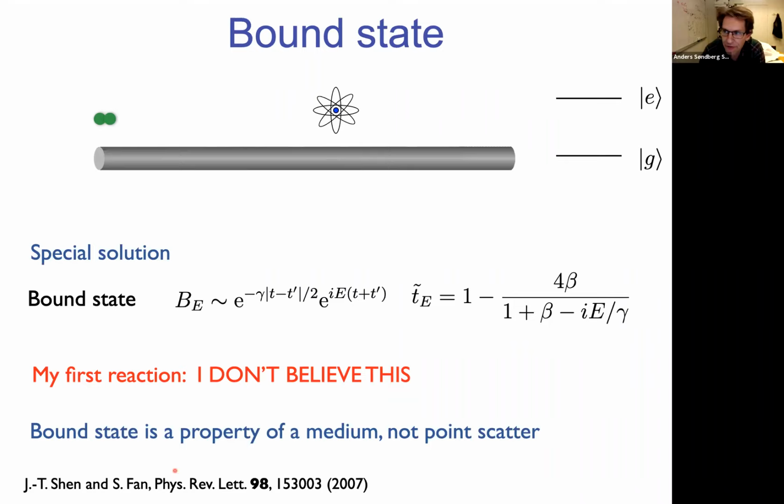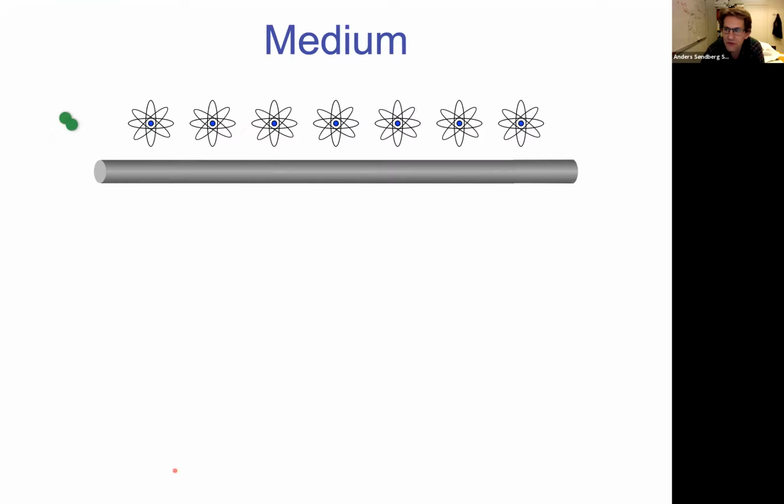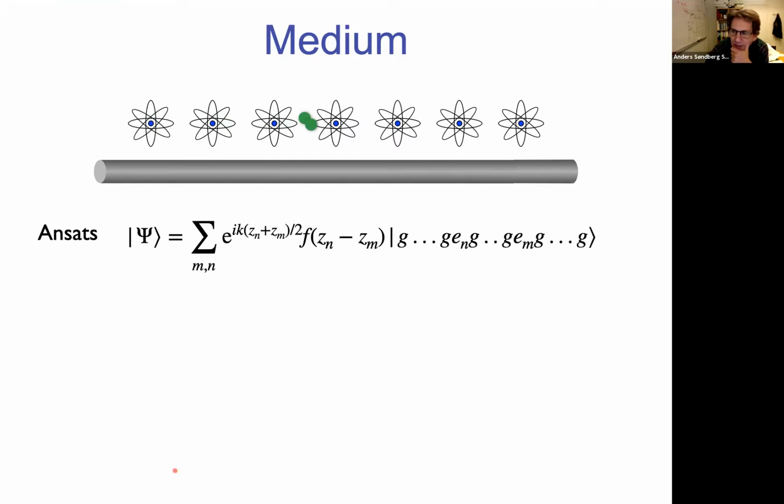So the first thing we wanted to look at was what happens if you look at this in a medium. Let's make it into a medium. We take not only one, but N atoms, and now we want to see if we can understand this bound state. We send these in and want to understand the physics. Well, of course, this is back to elementary quantum mechanics. You have a two-particle problem, so you make a wave function ansatz. There's a center of mass coordinate, which has some momentum, and then there's a wave function of the relative coordinates. We solve this in the atomic model, where the excitation can be in this atom and this atom here. So this was our ansatz, and then we try to solve.